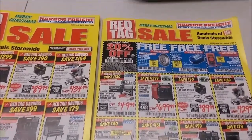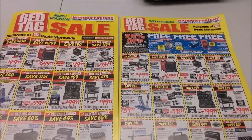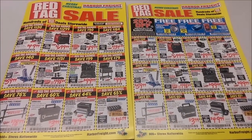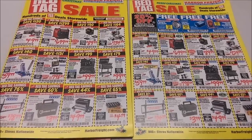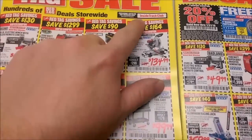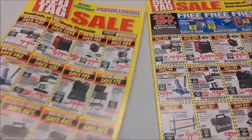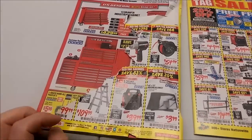I finally got the Harbor Freight coupon catalog, the red tag sale here for this month. Normally I get it a week before the month starts, and this time I got it a week after. So, the bastards were late. Here you see the Inside Track Club coupons, and check out the back of this thing. Wah wah. What the hell?